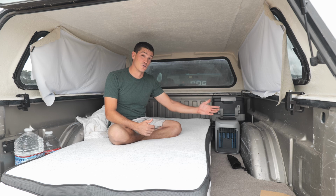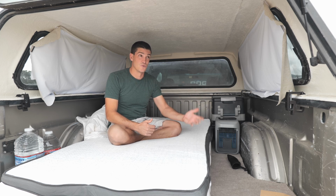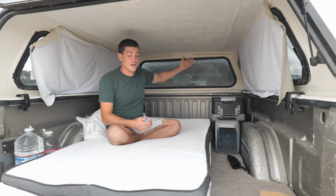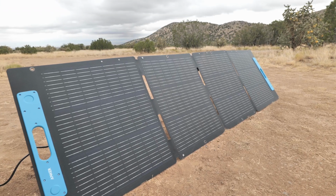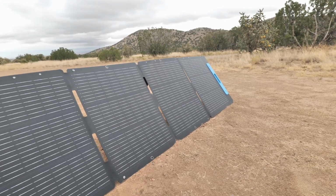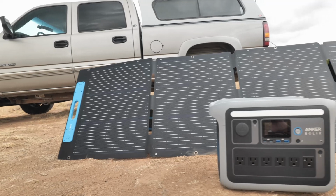And then it can take 600 watts input from solar as well. So if I wanted to cover the roof of this whole camper in solar panels and then plug it into this thing, in direct sunlight, I could have the whole thing recharged from empty to full in 1.8 hours. That is very, very helpful, obviously.